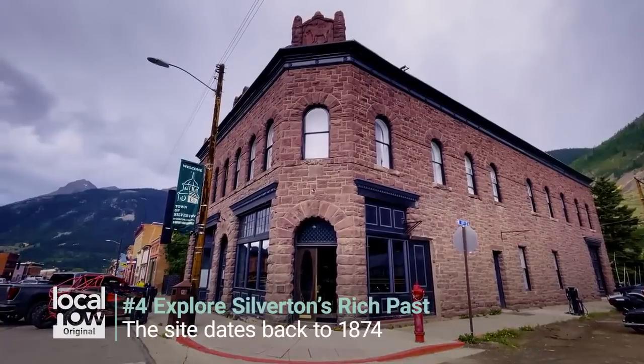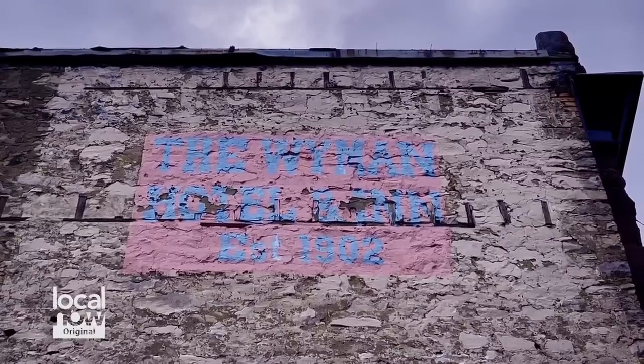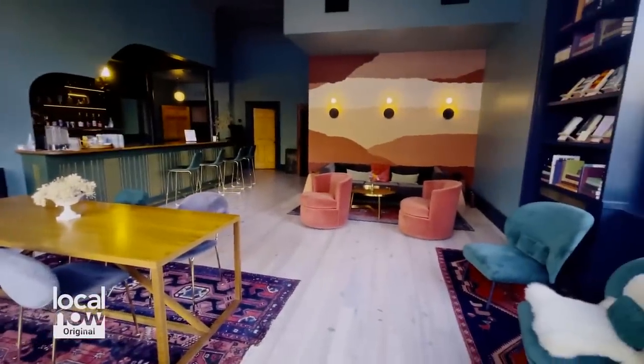Number 4, explore Silverton's rich past with the Wyman Hotel as your base camp. The Wyman building was built in 1902. It housed a mercantile, a gas station, a ballroom, and even a dentist office. It's now home to the Wyman Hotel, so it's old on the outside, but chic and modern on the inside.